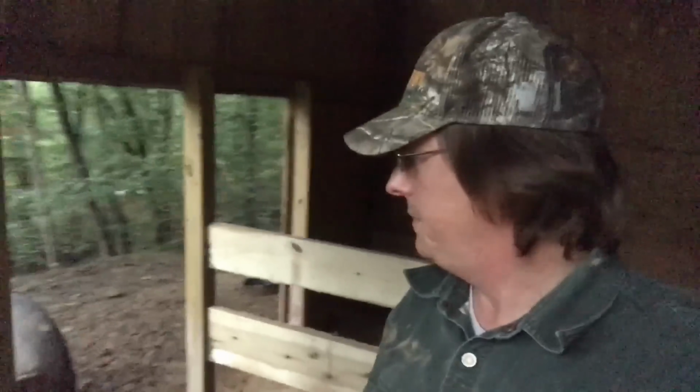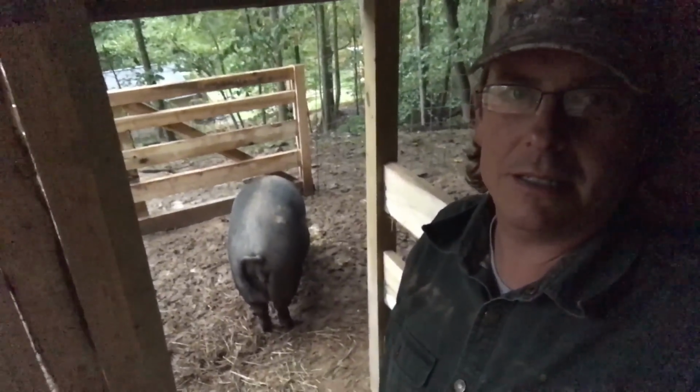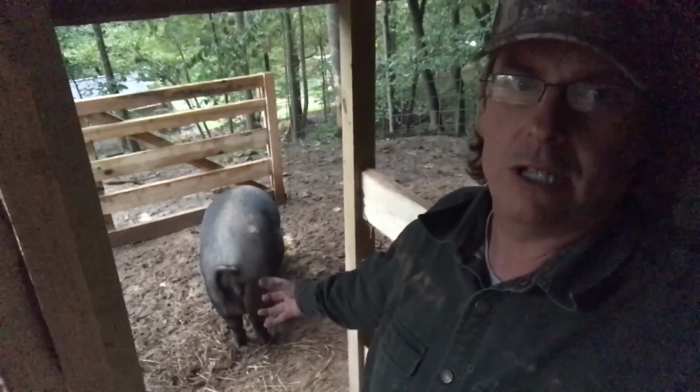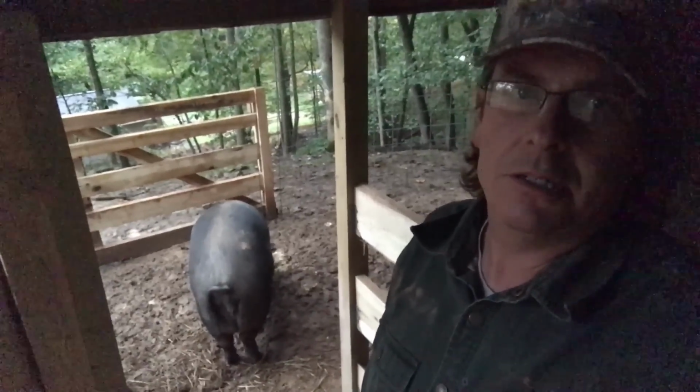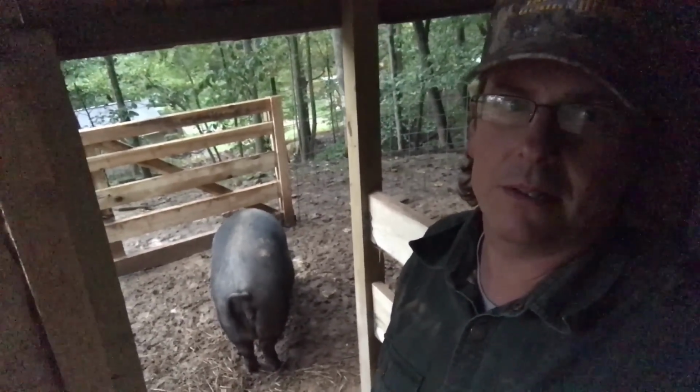And then old barrel body here, she still isn't in labor, but I think I mentioned earlier today, I've noticed a little more swelling there, so she may go into labor tonight. It's supposed to just keep getting colder, so you know how that goes.